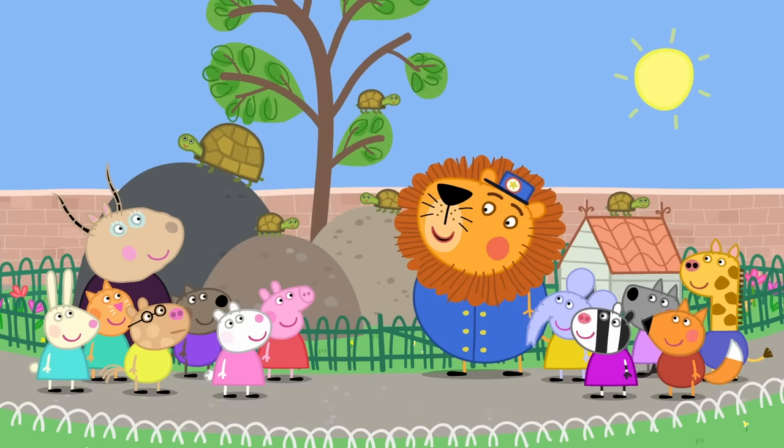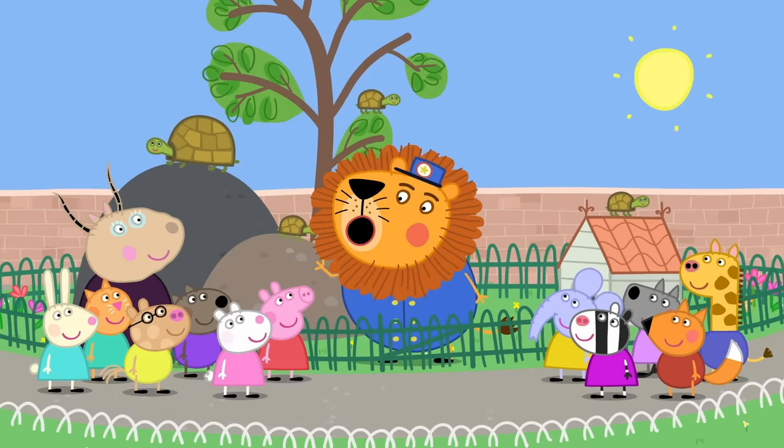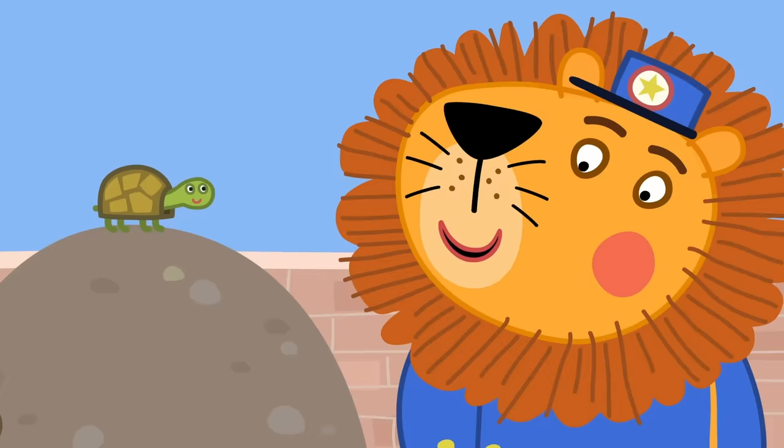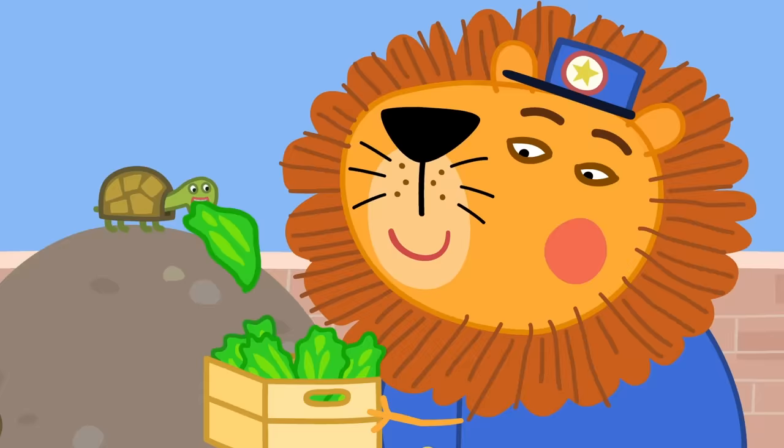Wow! Now, feeding time. Who knows what tortoises like to eat? Tortoises like to eat vegetables. That's right. That's why we feed them lettuce. Mr. Lion is feeding the tortoises lettuce.